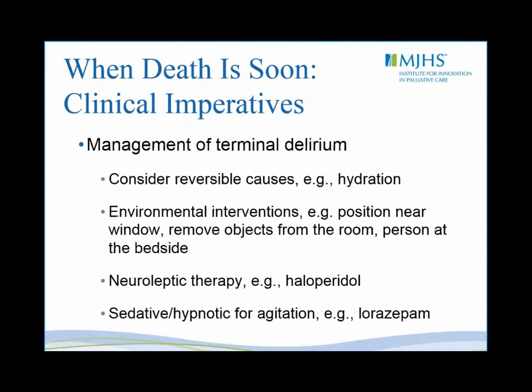If the patient is viewed as having a delirium, as I said before, even when prognosis is short, it's worthwhile looking at the potential medical causes for this in an effort to determine whether any of these causes might be easily reversed and thereby lessen the syndrome in the hope of reducing its distressing qualities.